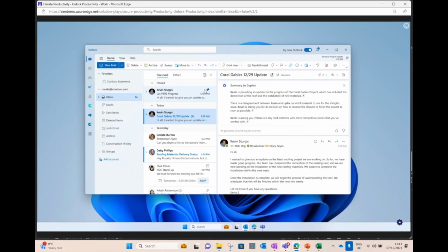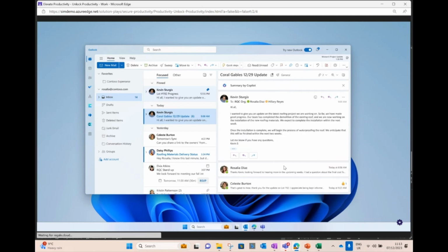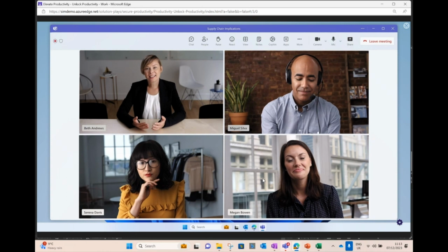I want to show you the citations I mentioned as well. I want to show you Teams next. So if we go into Teams, and this is probably the one I use most myself. Teams collaboration has changed now.